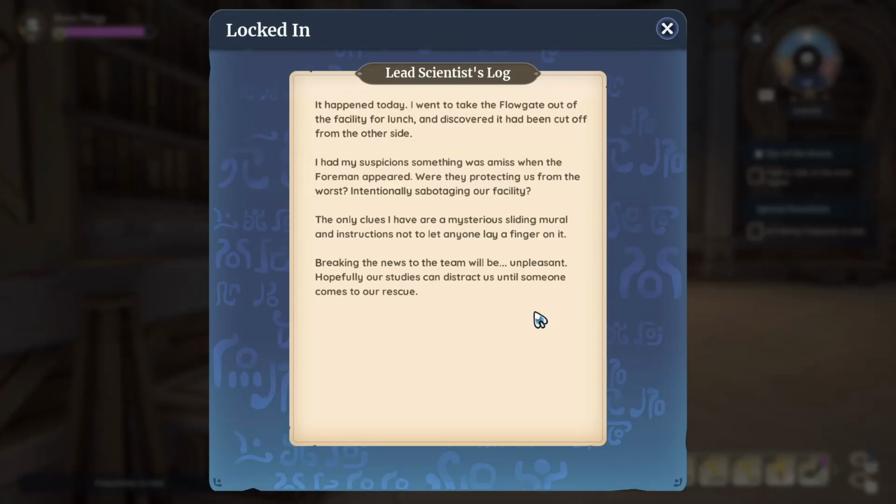Lead scientist log. It happened today. I went to take the flow gate out of the facility for lunch and discovered it had been cut off from the other side. I had my suspicions something was amiss when the foreman appeared. Were they protecting us from the worst? Intentionally sabotaging our facility? The only clues I have are a mysterious sliding mural and instructions not to let anybody lay a finger on it. Breaking the news to the team will be unpleasant. Hopefully our studies can distract us until someone comes to our rescue.